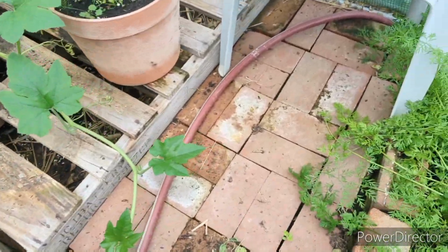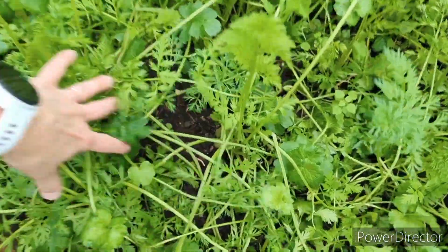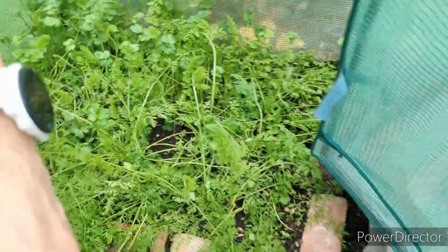And then I have carrots over here. Not sure what they're going to do. I really don't think they got very big. So I'll be yanking those up one of these days as well. It's a real quick tour of my garden and what's going on.